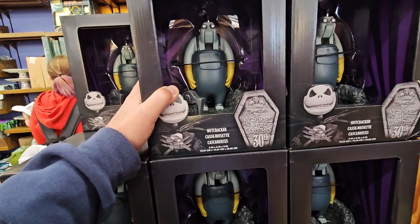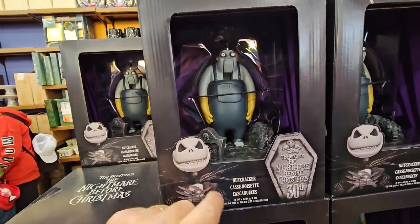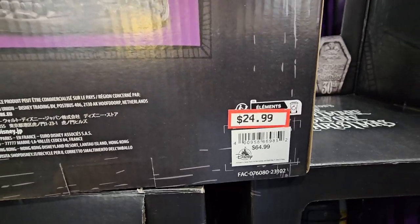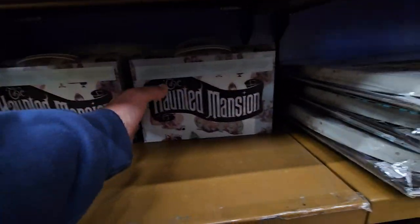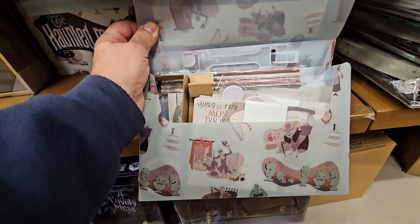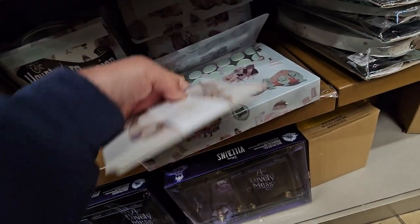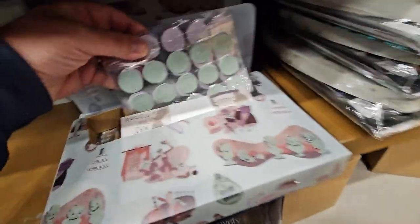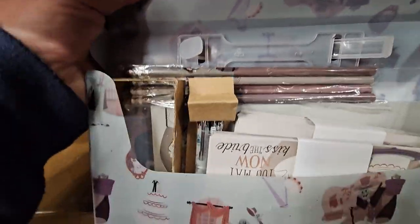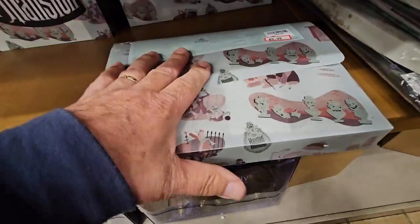Oh, look at the nutcracker. Yeah, that's kind of interesting nutcracker, huh? What's the price? That's the price. Oh, what is this? What is it? Postcards? Yeah, postcards, and you can do some stickers, and there's pens and pencils or brushes or something. Looks like pencils. Envelopes, letters. I don't know, a whole bunch of neat stuff in there. Haunted Mansion.